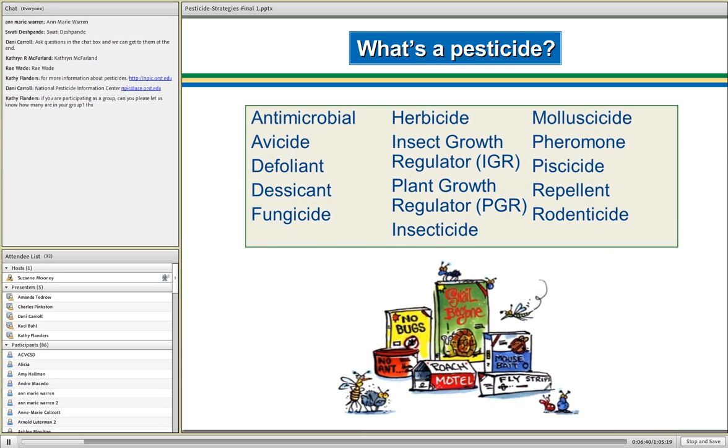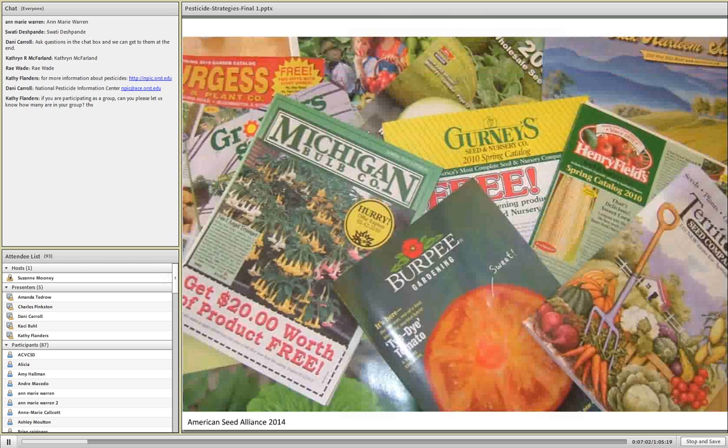One of the foundational concepts about pesticides to begin with is that the label is the law. When you read your shampoo container and it tells you to reapply, you don't necessarily follow that direction because it's not required. But with pesticide products, it's a whole different ballgame. Every statement on that label is legally enforceable, and so it must be followed. You'll hear me repeat that throughout the presentation as well.